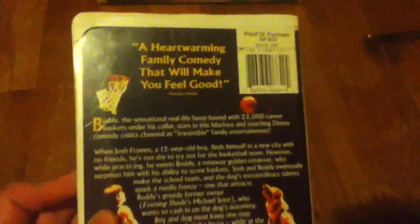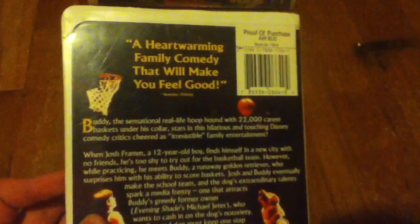Now I've got the Air Bud 1997 VHS. Irresistible, says KNX CBS Radio. Anyways, as you can see, here's the spine, profile of Buddy. The back says a heartwarming family comedy that will make you feel good. It says Newsday Kids Day.